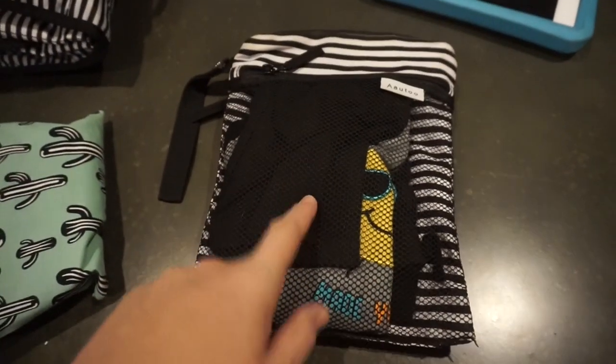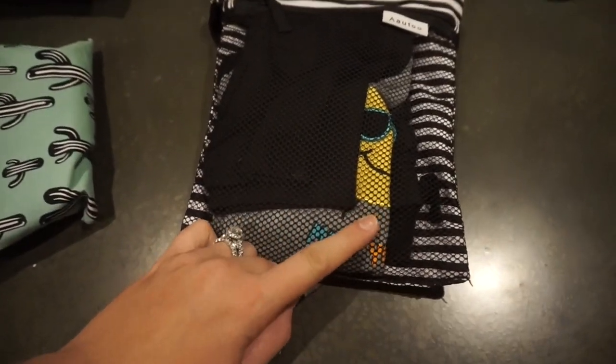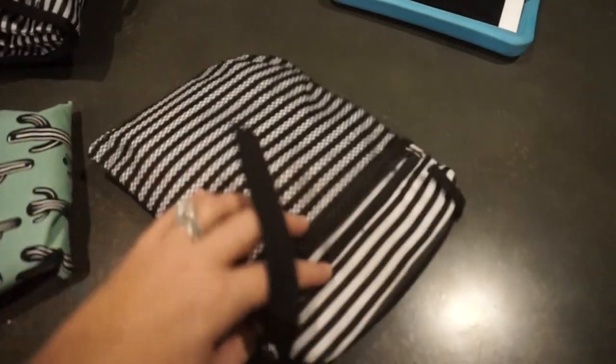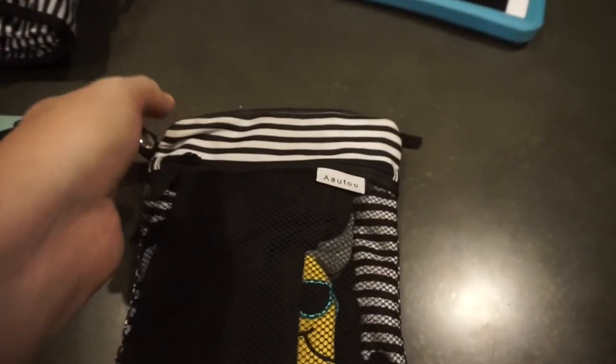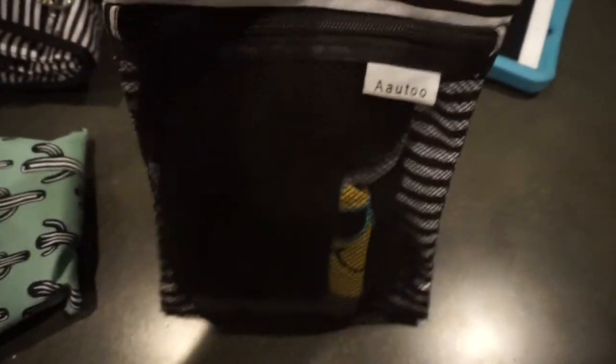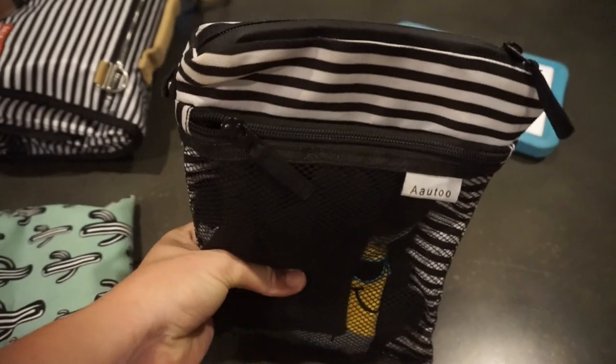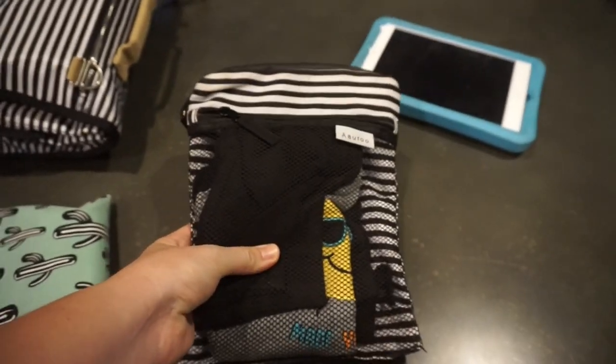Then I keep this wet bag in the diaper bag, and it just has a change of clothes in here. There's just like a onesie and a pair of pants. And then on the inside, it is a wet bag. So if he were to have an accident or something, I can put the wet clothes in here and then put the dry ones on him. This goes with me everywhere I go. I've only ever had to use it once, so thank goodness.